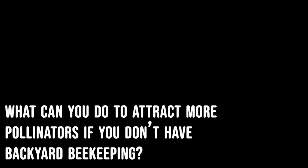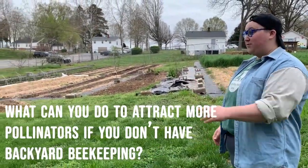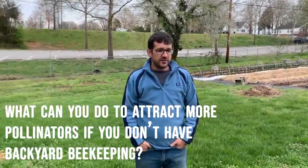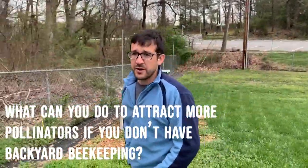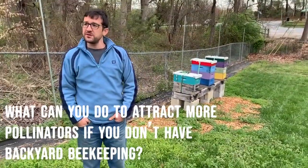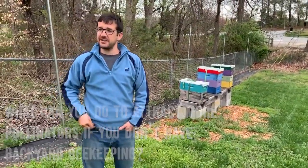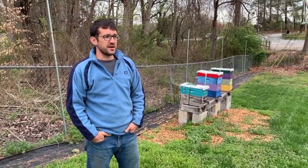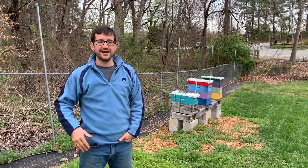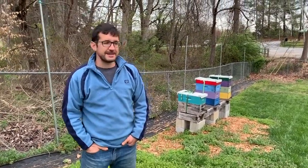What can you do to attract more pollinators if you don't have backyard beekeeping? Yeah, and folks will have to double check me on this, but the majority of our native bees are ground dwelling, so not disturbing soil and using lots of mulches, just protecting that habitat, is one of the most important things we can do. Reducing the use of pesticides, whether it's your lawn or in your garden, anything we can do to lower the level of stress that bees experience.